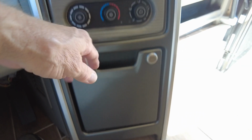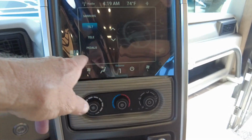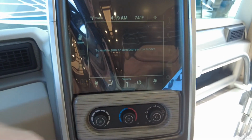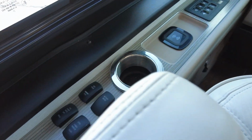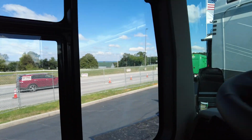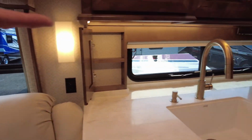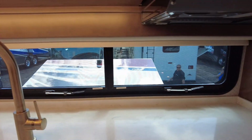I guess that's okay to put your stuff in. No signal. You got your mirrors. Got basically everything up here. I'd like to find the GPS, but anyway. Different console. Tall window goes up and down instead of sideways. But the windows are different. Well, the bottom is the same. But the kitchen windows, instead of sliding, they fold out with little tabs.